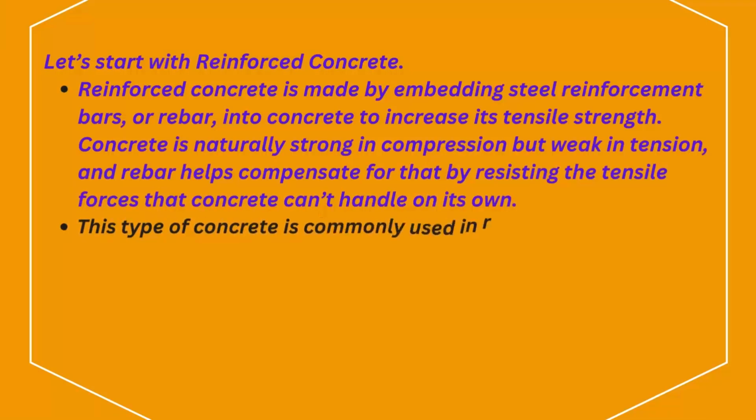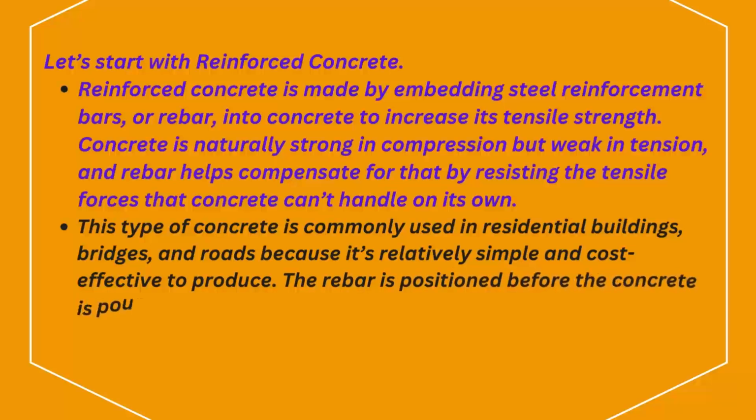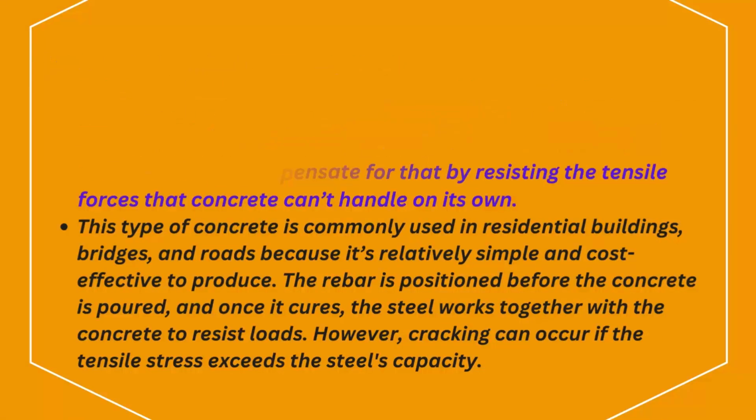This type of concrete is commonly used in residential buildings, bridges, and roads because it's relatively simple and cost-effective to produce. The rebar is positioned before the concrete is poured, and once it cures, the steel works together with the concrete to resist loads. However, cracking can occur if the tensile stress exceeds the steel's capacity.